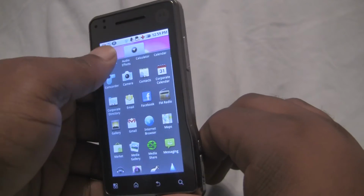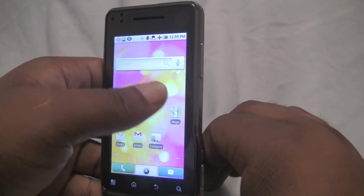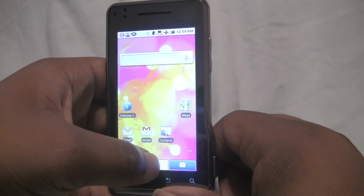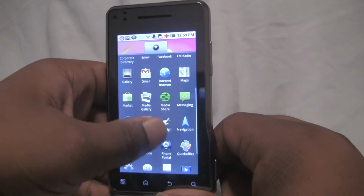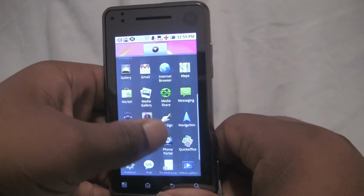And I believe there's a custom version of Chrome to Phone someone made for 2.1 and earlier devices. It's not the same, but you can still get it. But I'm just going on a rant, on a tangent now about that. But pretty much, yeah, this is just stock Android.